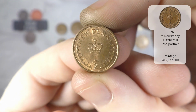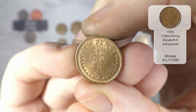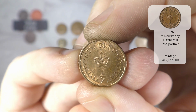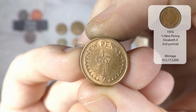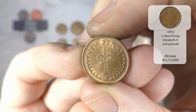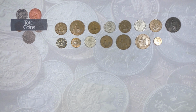I've been saying it all the videos recently. I do know that these are not classed as pre-decimal coins. I've had quite a few complaints in the comments about this. The reason that I include them is obviously they come in with all the pre-decimal coins that I get, and also they're not in circulation anymore. And this is the best video that I can think of to put them in. So that is the only reason that they're in here. I do know that they're not pre-decimal coins, but I like to collect them, and I think this is the best video to show me finding them. So yeah, I just wanted to get that out there before I get more comments.